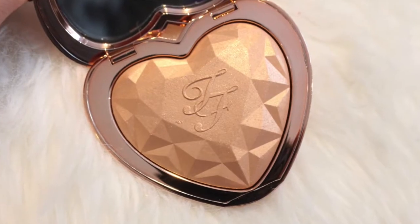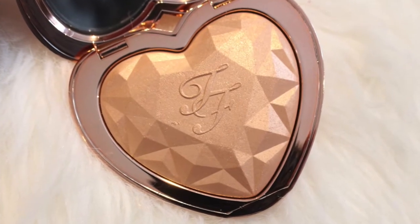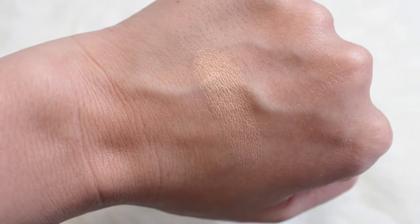And the next one we have is called Ray of Light. Love the rose gold packaging, and this is more of a rose gold highlighter. Again, so pretty. And because this is the second time I'm filming this, I'm gonna add a little more. I actually layered these two together today, and I just think they look so pretty. This one I think would be suitable for all skin tones. It's just a nice mid-tone.